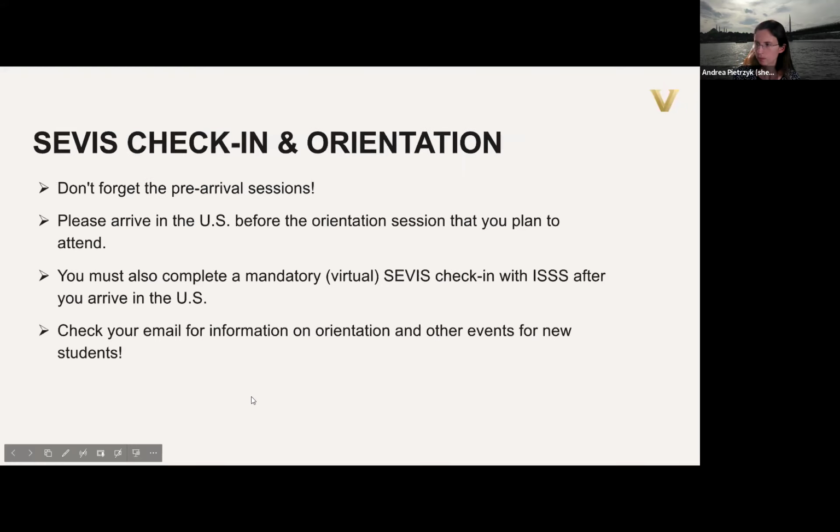And then one last thing, when you arrive in the US, you will need to do a CVIS check-in. This is a requirement from the US government. The term check-in is a little misleading because it's a virtual process, so you don't have to physically come to our office to do it, but you do need to provide us some documents, and then we use that to confirm to the US government that you have arrived. It's required for your visa, but it's also required before you can apply for a Social Security number or a driver's license, or fill out the paperwork to start on-campus employment. So you'll want to make sure that you do this as soon as you arrive in the United States.